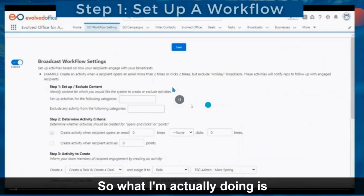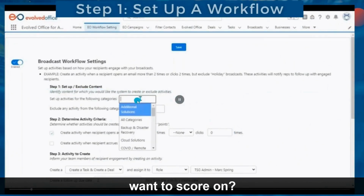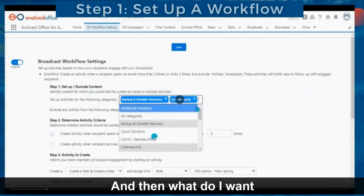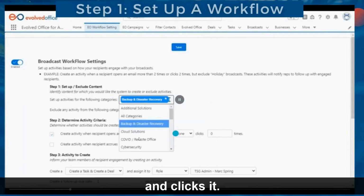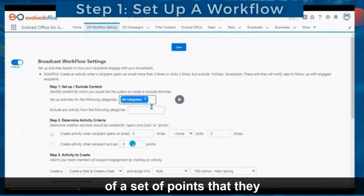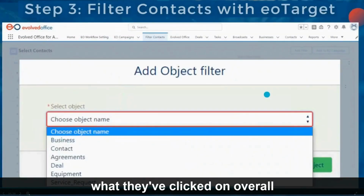So what I'm actually doing is going in and telling the system, hey, which categories do I want to score on? I generally pick all, but I'm just showing them here. And then what do I want to create a task if somebody opens it, somebody clicks it, if somebody opens it and clicks it, or you can do it down here off of a set of points that they accrue in those categories, right? So that's really kind of what that first part does. And then the second part does it based on what they've clicked on overall lifetime.